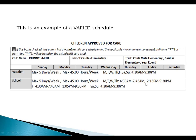This is why you as a provider should always double check. If you find there is a discrepancy with this school release time, where maybe Wednesday should have been the early release, then have the parent contact their child care eligibility specialist to update that information, because there will be a discrepancy to your reimbursement.